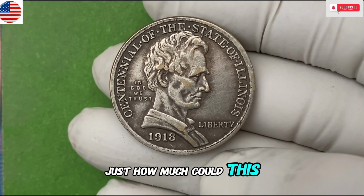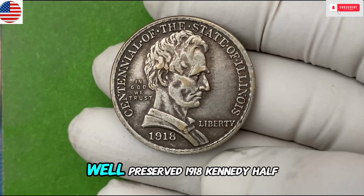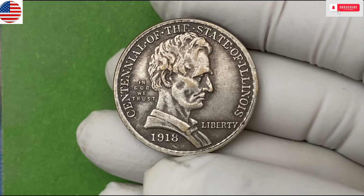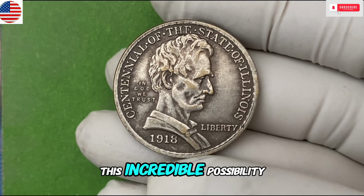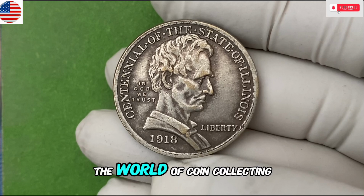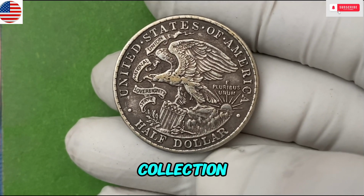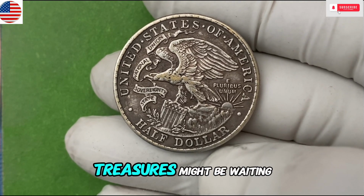So, just how much could this mysterious coin be worth? If you were lucky enough to find a genuine, well-preserved 1918 Kennedy half-dollar, its estimated value could reach an astonishing $88,000. Yes, you heard that right, $88,000 for a single half-dollar coin. This incredible possibility reminds us that history is full of surprises. The world of coin collecting is an adventure, where even the most unexpected discoveries can turn into fortunes. If you have an old collection, check through your half-dollars carefully. You never know what hidden treasures might be waiting for you.